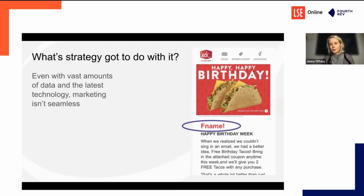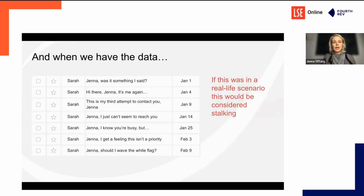those data gaps. Sometimes it is just a simple thing of having a default if you don't have the customer's name in the database, which is what was missing in this example here. So it pulls through something else if the name isn't there. Really important that we think about this here. That strategic element was partly there, but kind of fell over there at the data gap. And when we have the data, this is a snapshot of my inbox. This is what I tend to see on a weekly basis.